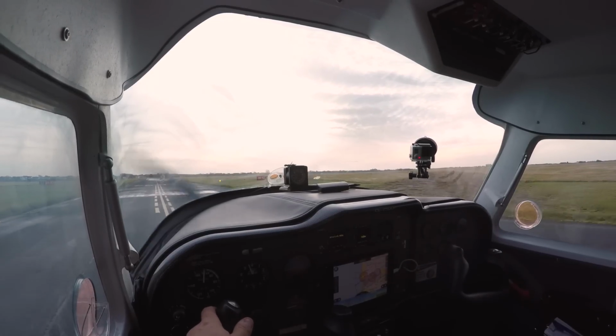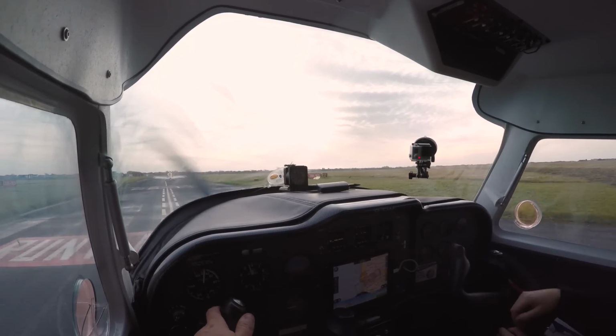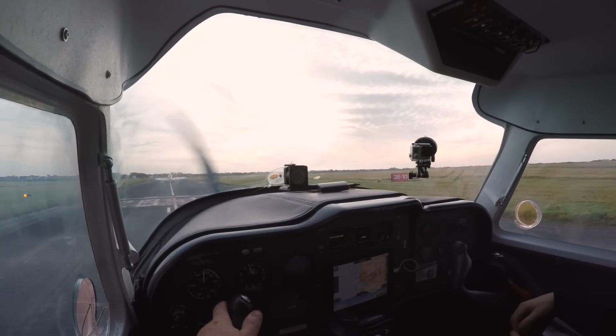Romeo Zulu, all correct, via Echo 2, runway 28, right turn out, clear for takeoff, surface wind 250 degrees, 5 knots. Via Echo 2, right turn out, clear for takeoff, runway 28, Golf Romeo Zulu.